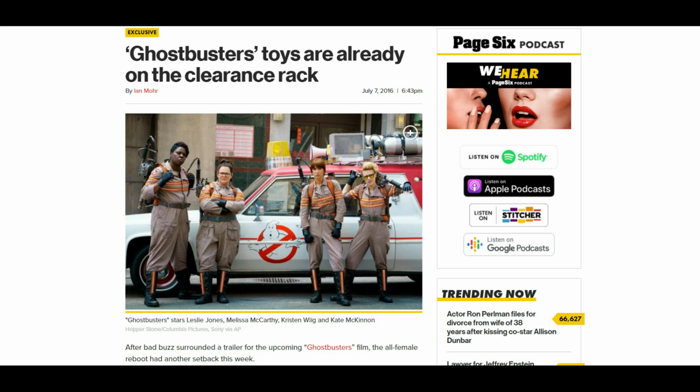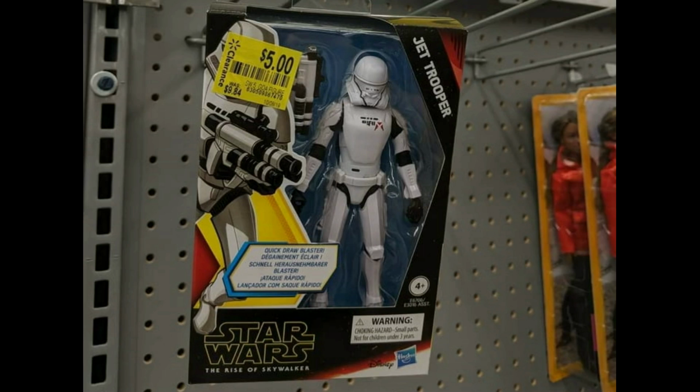Rumor has it back in 2016, toys based on Ghostbusters, the all-female version, were clearanced well before the film debuted. While we don't have any footage that far back in the official WCBS archive, what we do have is new Rise of Skywalker merchandise, either heavily clearanced or on sale. So, let's go take a look at that.